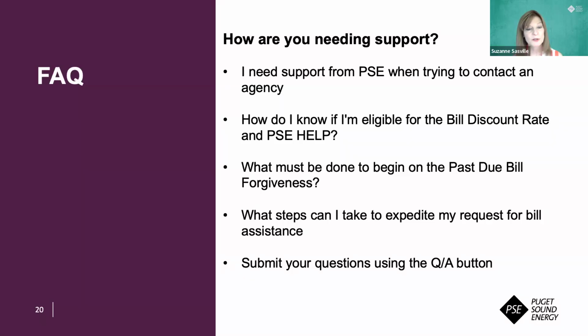How do I know if I'm eligible for the bill discount rate and PSE Help? PSE has, again, the income guidelines programmed behind the scenes. So we prefer customers to go to the PSE.com website to enter in the information and then receive information if they're eligible. If not, you certainly can contact bill discount at PSE.com. And that email address is one where we have staff who can answer that question for you if you'd like to tell us what your income is. But again, the system can do that automatically for you.